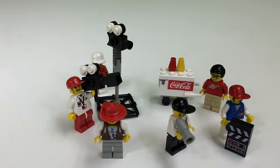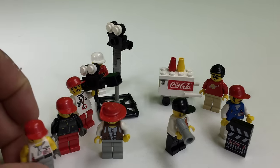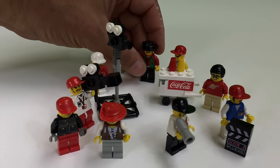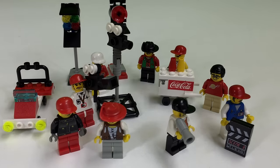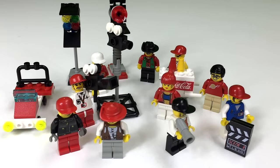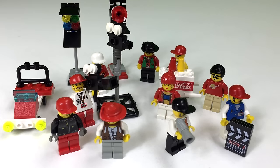Actor. Can you name them all now? We got the stuntman. Gaffer. Gaffer wants a hot dog. We got other actor. We got the car. Lights. Spotlight. And don't forget the actress. Boy. How many have we done now? I've already lost track. Camera is in there, megaphone and clapperboard. So we've done quite a few.